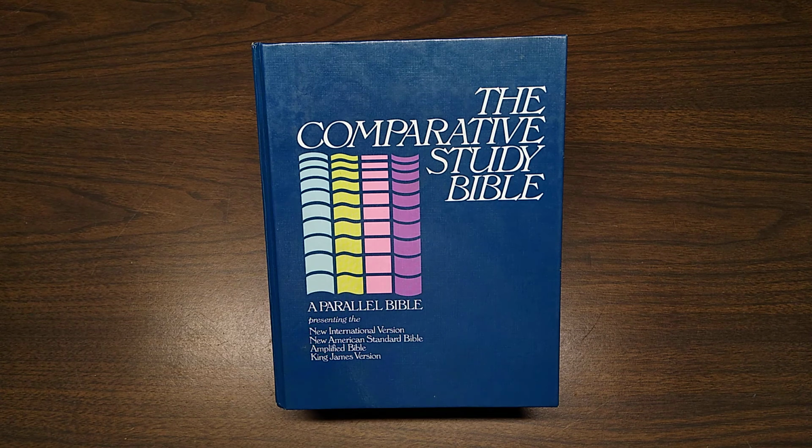And this is something I feel like is not as common anymore, although some are still being printed. I don't know about this specific one, but others. But before you had computers and Bible apps on your cell phone, if you wanted to see several translations in parallel, this was how you did it.